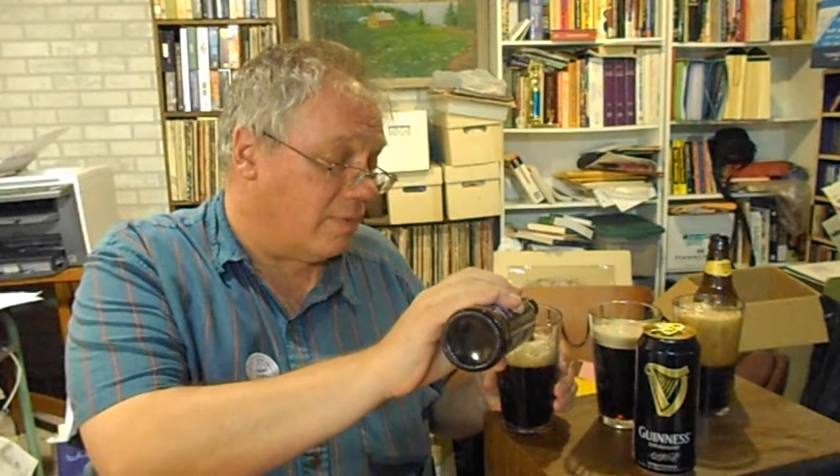Here's to the Guinness Black Lager. It was meant to compete more with regular pale yellow beers. Its color is still black, but it was meant to have a milder roast flavor. And that's what I'm getting, mostly. Black lager, also known as Schwarzbier from the Germans.